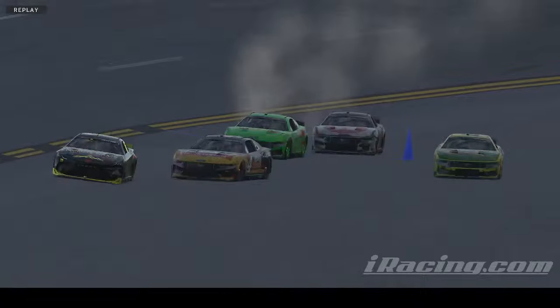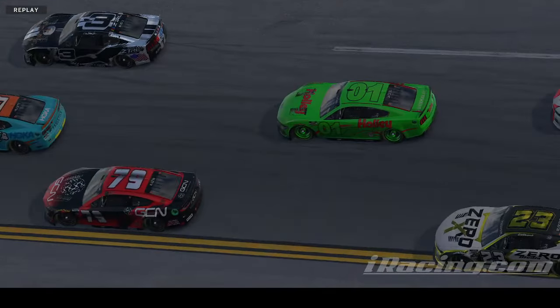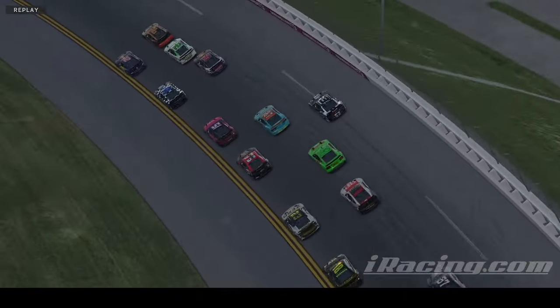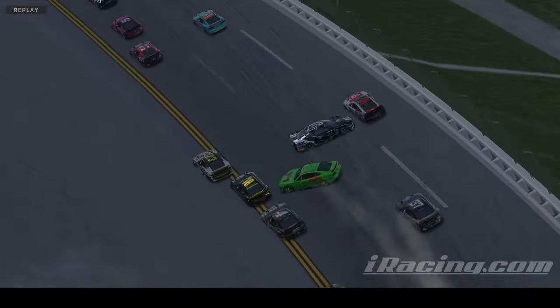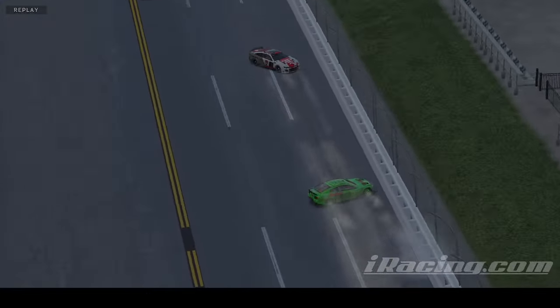I just want to remind everybody, the side draft is pretty intense, and you do not have to touch the car for it to work. You can be almost half a car length away, and it'll work. As we see it right here, the 01 car. Yeah, the 3 car comes down on him there. Wesley Briggs just gets tapped, so no damage from Wesley's point of view. He keeps it off the fence.